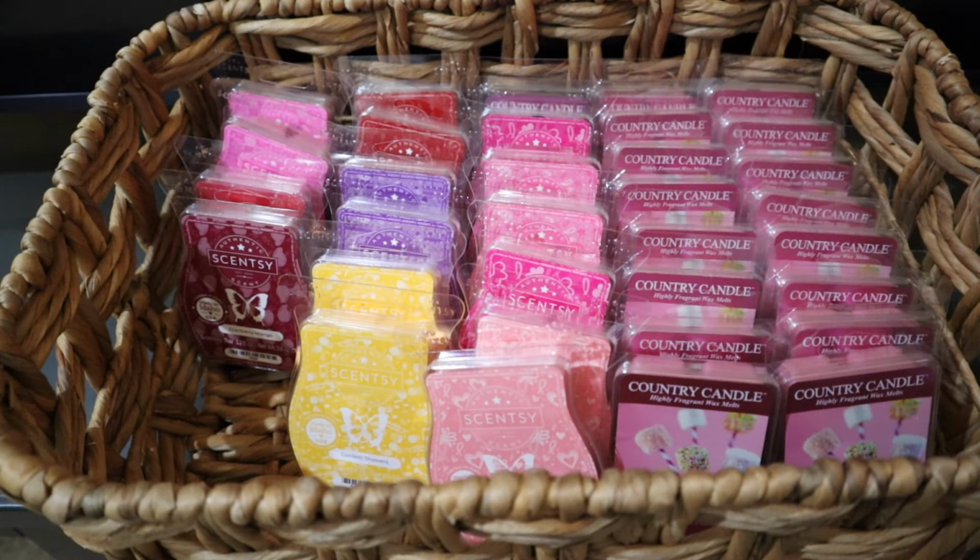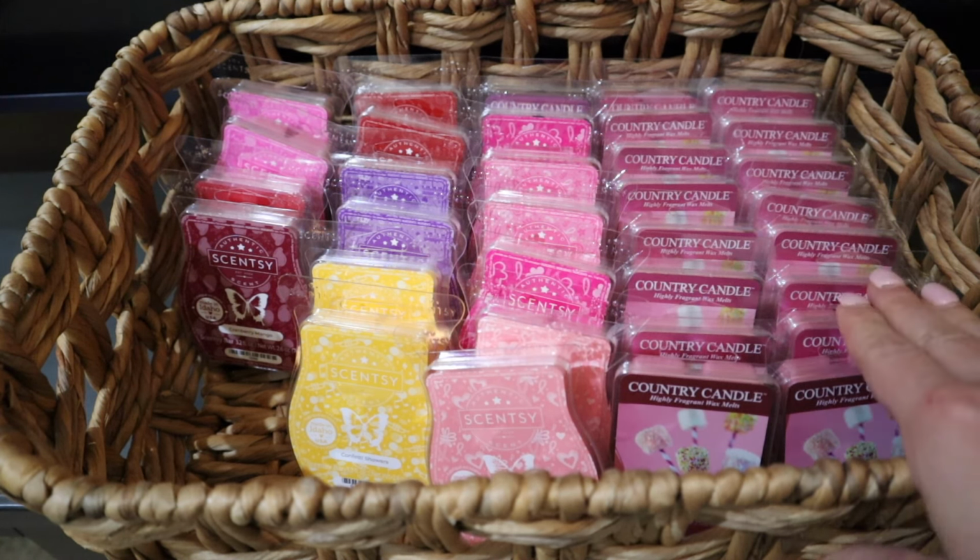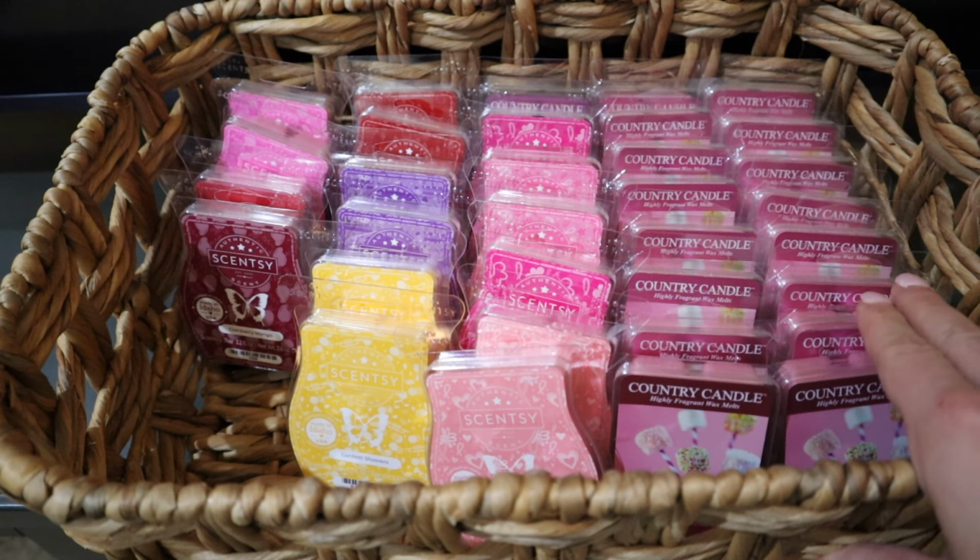This next basket contains definitely what I would consider like fruity summer type fragrances. I do have some Country Candle wax melts in this one. Country Candle is under the Kringle Candle brand. And one of my favorite scents, which I'm terrified they're discontinuing because they recently had the wax melts on clearance, and there were barely any available, so I wasn't able to put more in my cart.